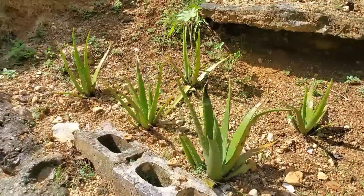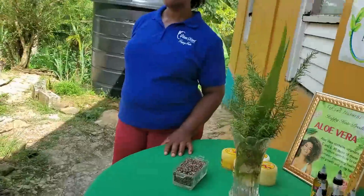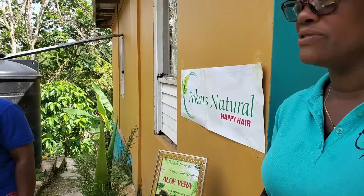By the way, these are just some little demo ones they have at home here, guys. They have the farm elsewhere. But they're all natural, 100% natural. You don't put anything in, no preservative, nothing special.